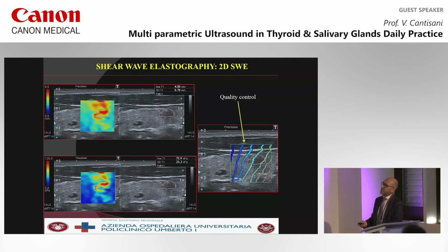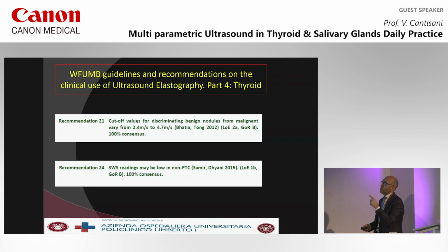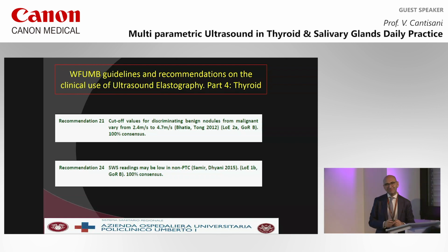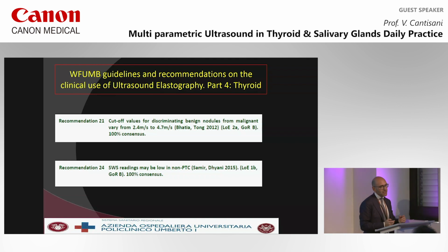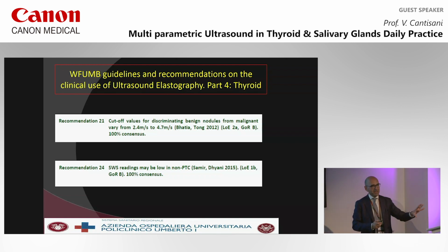Again, my suggestion: quality control, propagation mode. Where the lines are more parallel, put the ROI, avoiding artifacts, firstly. Secondly, look at the results, and then give your report. Unfortunately, we know that the cutoff value for shear wave is even more variable than strain elastography. Secondly, remember, not all cancers in the thyroid are stiff. 10% of them are soft. So the suggestion is to upgrade if a lesion is not worrisome at baseline but becomes worrisome at elasto, you can upgrade the score. Conversely, don't downgrade.